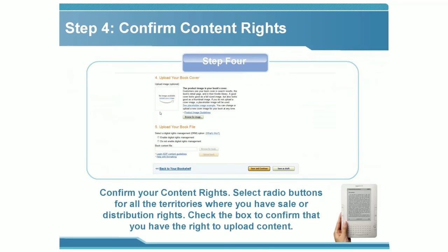Step 4. Confirm content rights. Confirm your content rights. Select radio buttons for all the territories where you have sale or distribution rights. Check the box to confirm that you have the right to upload content.